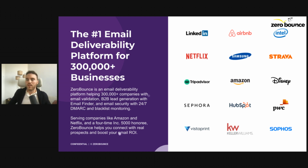So where do we stand within the competitive landscape? Obviously, there's a couple different companies out there that are providing email validation. So really what differentiates us and why we've been around for so long in this space is two things. One, we provide a very high quality validation. We own our own infrastructure that we perform the validations on. So we're not beholden to something like an Amazon Web Services or something like that.